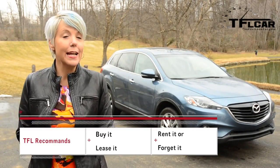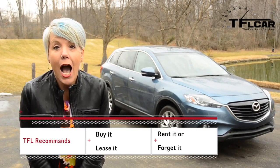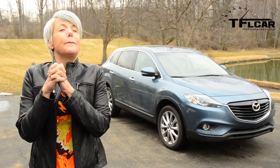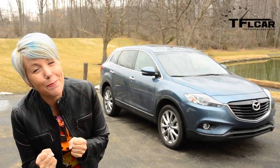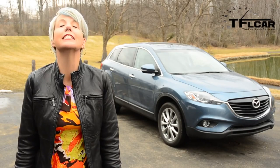So on the TFL scale of buy it, lease it, rent it, or forget it, I give the 2014 Mazda CX-9 Grand Touring a... God, I really want to give it a buy it, you guys. I really, really do. But at a consumer average MPG of just 12.5, I can't do it. I want to so bad because it's so much fun, but I can't do it. I have to give it a lease it.